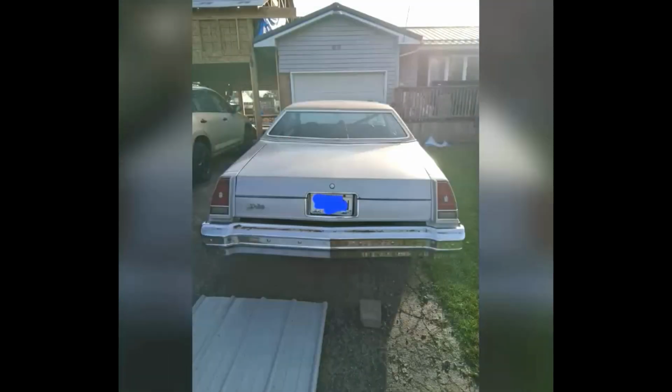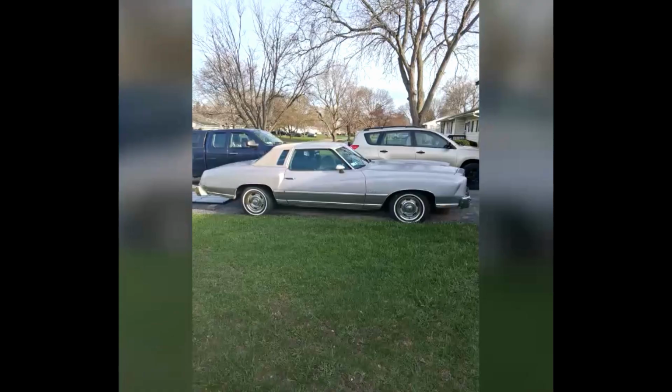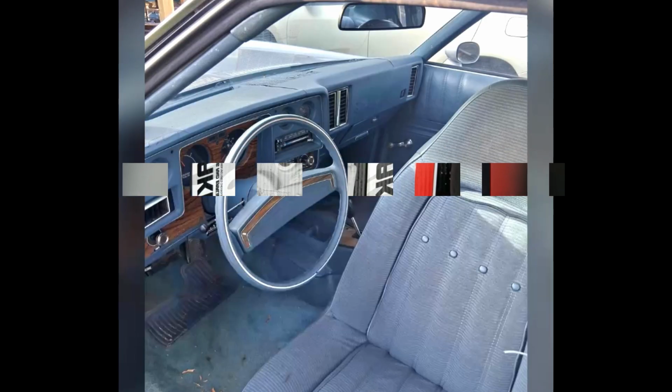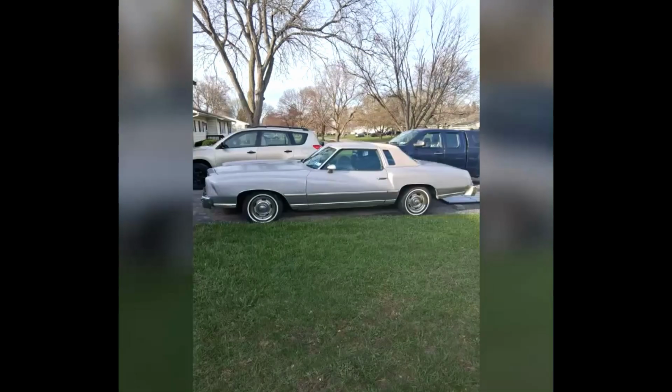Under the hood sits a dependable Chevrolet 350 V8, but this one has been given a breath of fresh life thanks to a brand new Holley carburetor and a fresh intake manifold. Those upgrades don't just make it run better, they improve throttle response and drivability, making this more than just a pretty face. It's a car you can actually take out and enjoy.